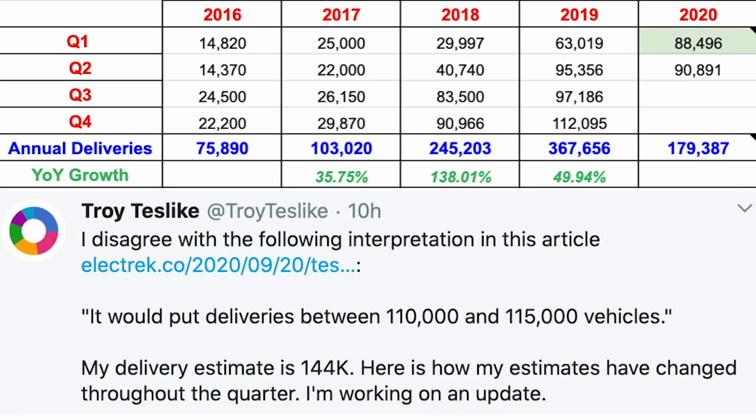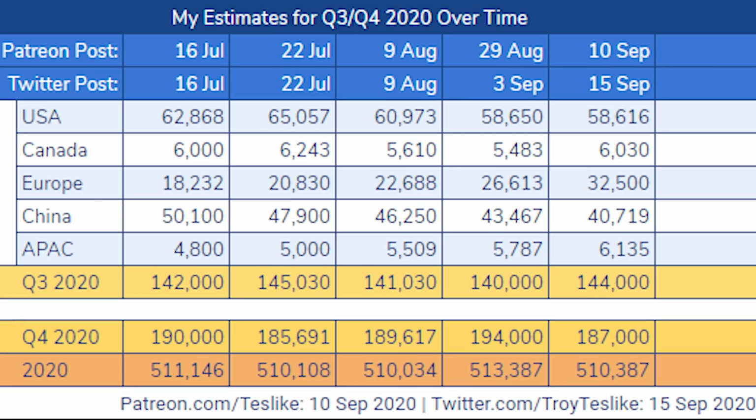He tweeted, "I disagree with the following interpretation in the article," the quote I just talked about, Fred saying deliveries being between 110 and 115,000 vehicles. His delivery estimate is still 144,000 for Q3. As you can see from his delivery estimate chart, in Q4 2020 he has estimated 187,000, which with the Q3 estimate of 144,000 would put Tesla's 2020 total at over 500,000, or 510,387 to be specific, which would meet the guidance Tesla did indeed reiterate in Q2.